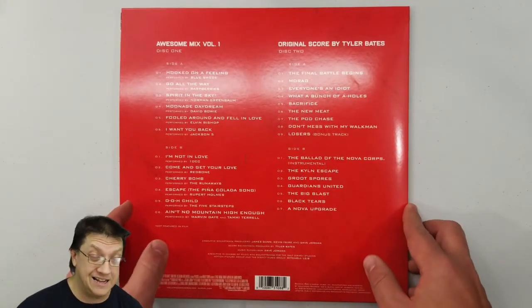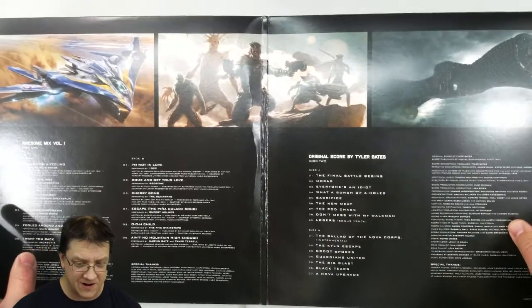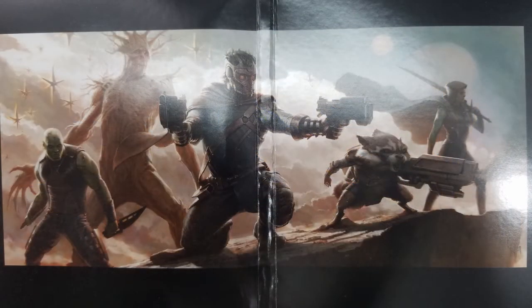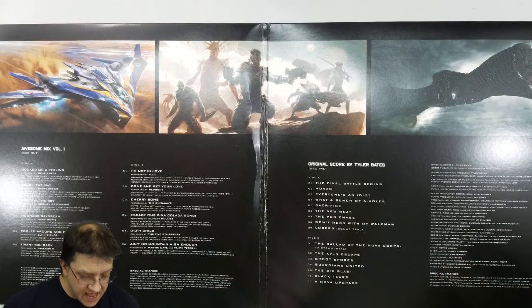Let's take a look at the gatefold, shall we? Oh, look at that artwork. I love seeing concept art for films. So much work is put into these. You know, there's storyboards and that stuff and talent behind them that many people don't get to see. And the fact that they include them in stuff like this is great.